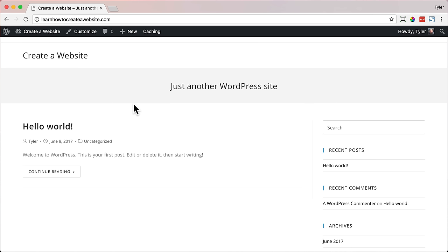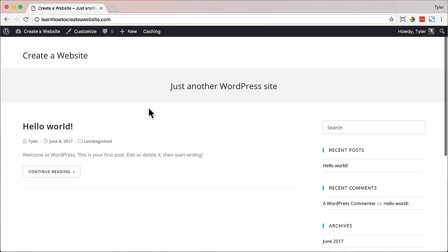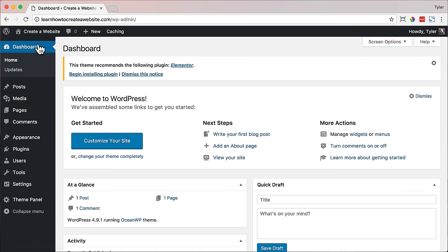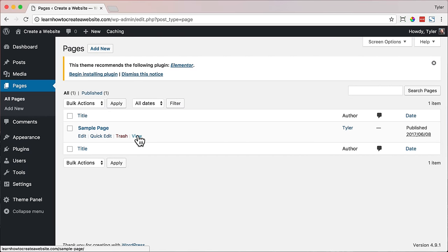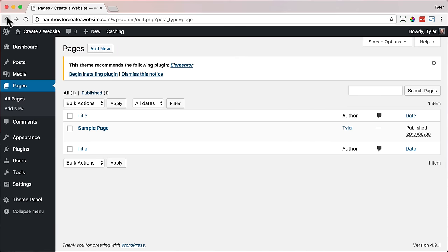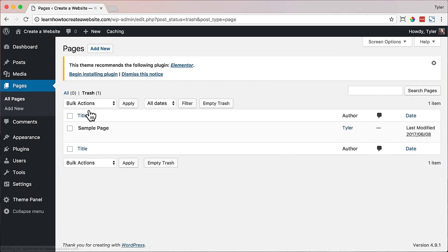So the next thing that we're going to do is delete some pages and posts that WordPress installs automatically. We just want to start off clean and blank and fresh. So to do that, let's go back into your dashboard by hovering over your name and clicking dashboard. Then click pages and we'll see this sample page and we can view it to see what it looks like. Yep, just looks like a regular sample page. And we can go back and we can click on trash. All right, once we've clicked on trash, it goes into the trash can and we can delete permanently. All right, so that's how you delete pages.